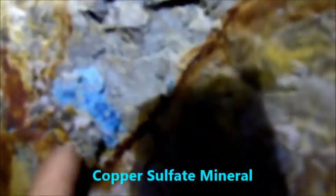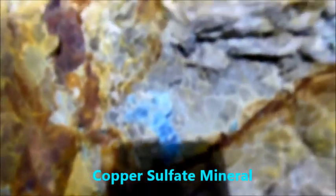Raw copper, the stuff that coins are made out of. Well, the older ones anyway. So I'll climb up there and I'll show you. Alright, so I'm up in this bit of a stope. There's my torch down there. I have a torch. And have a look at this. There's the raw copper. Right there. That blue right there. It's raw copper.